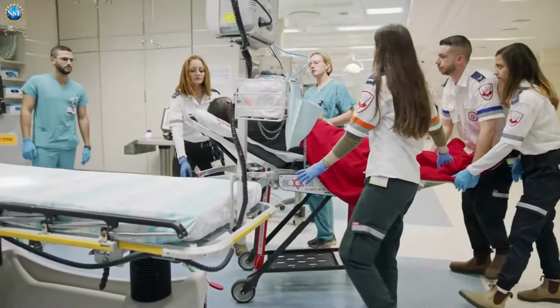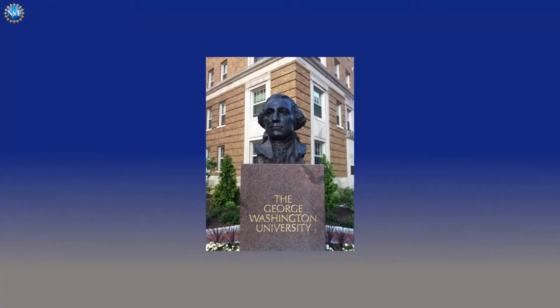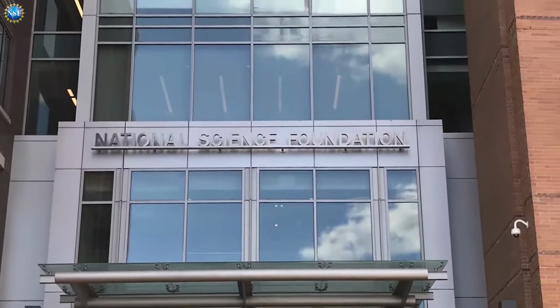The COVID-19 pandemic has left many hospitals struggling with shortages of medical equipment. Now, George Washington University engineers might have a solution. With funding from the National Science Foundation, Michael Kedar has been exploring using cold plasma in cancer treatment.